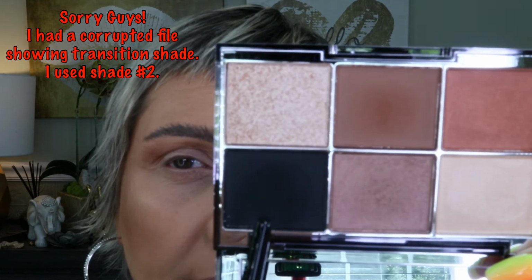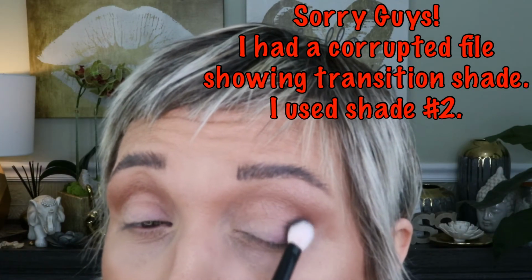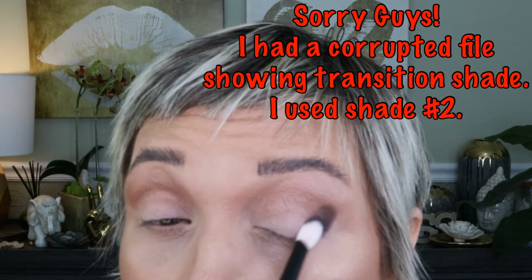Shade number 3, matte black. We're going to take this shade and start building it up in this outside corner. It's a really nice black. It's not so dark upon initial application that you can't blend and work with it, but it's definitely really dark, and I can tell it's going to build really well.